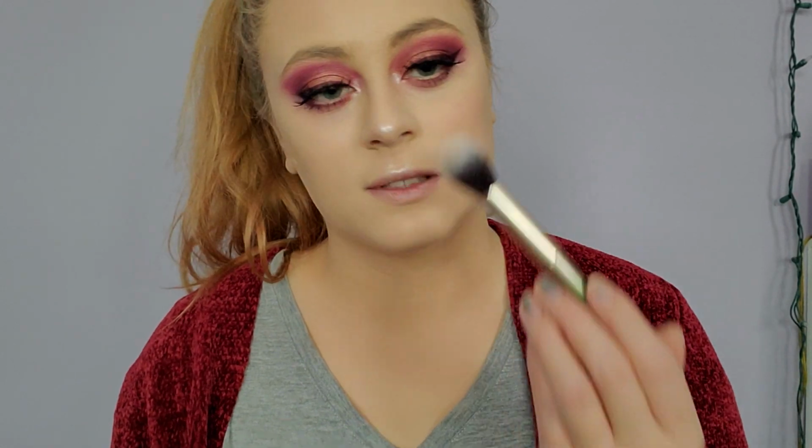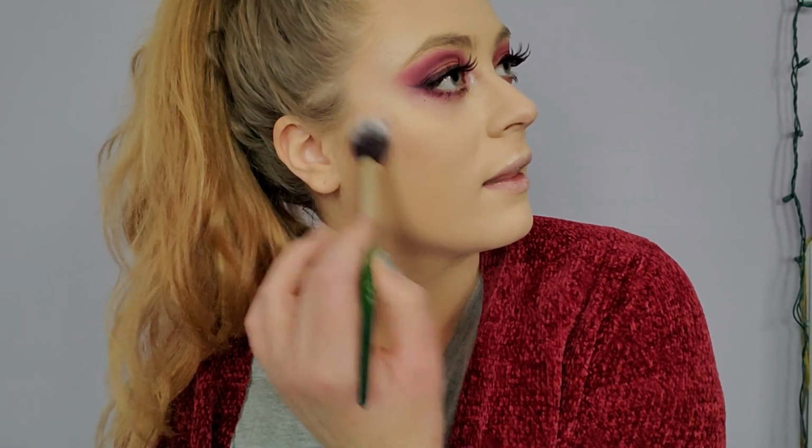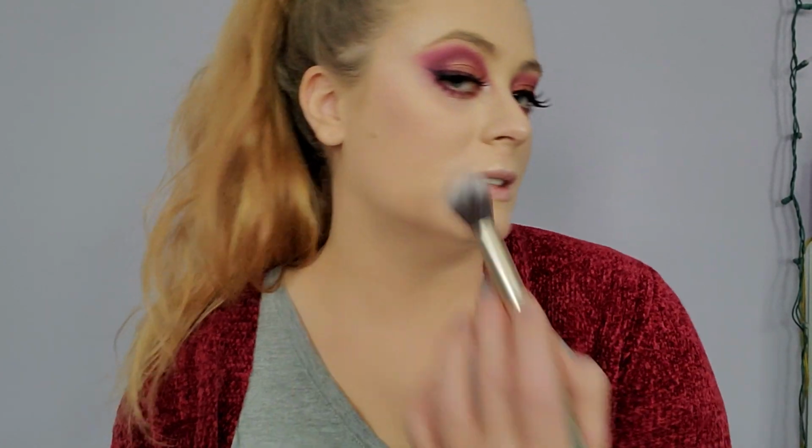I'm going to put a little on my nose because that's kind of the look right now. One kind of reds up their nose. And I think it's good that I went with a really small brush so I could be a little bit more direct in where I'm putting it. Circling it out to blend it out over the cheeks.